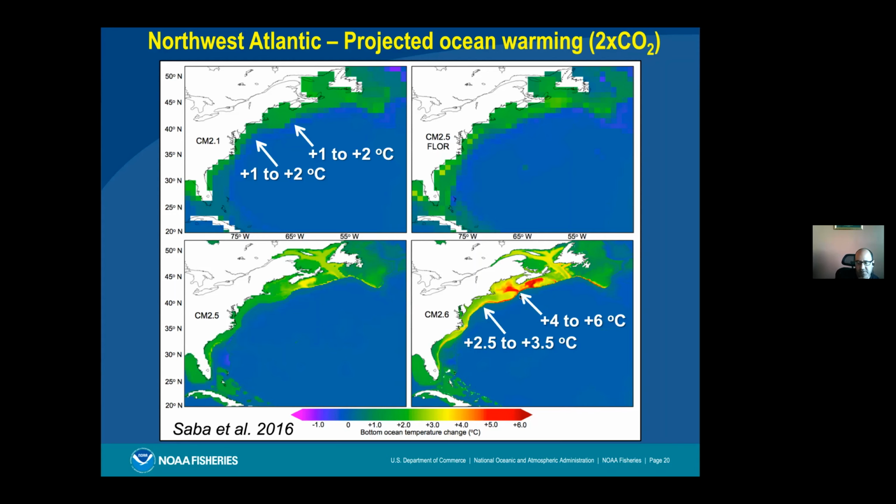And so this is consistent with our NOAA measurements that we're looking at today, where we're showing a higher proportion of Gulf Stream water entering the Northeast Channel.